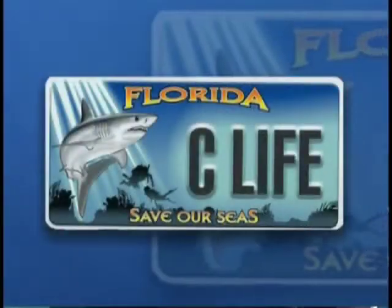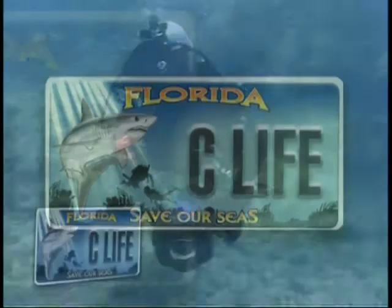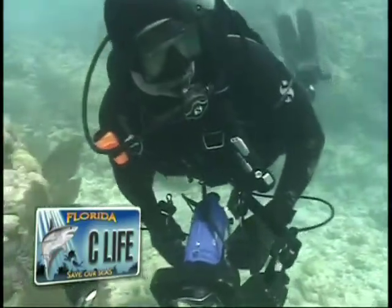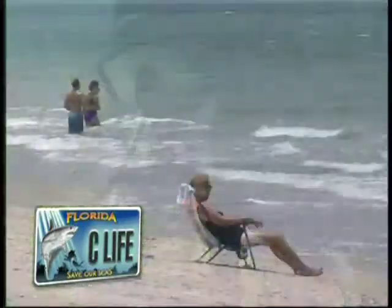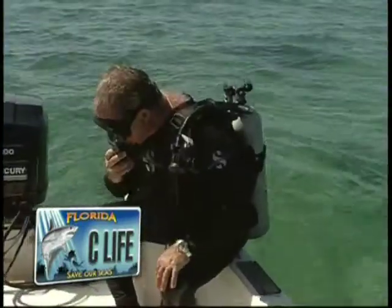Happy birthday. I'm Brian Lapointe, marine biologist at Harbor Branch Oceanographic, reminding you that your license plate expires on your birthday, not at the end of the month. Before you renew, consider purchasing a Florida Save Our Seas license plate. Proceeds go to marine conservation, research, and education. Help save our seas now and for generations to come. Back to the office.